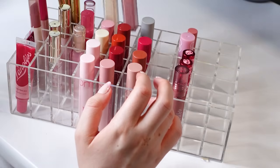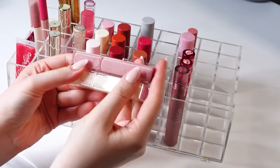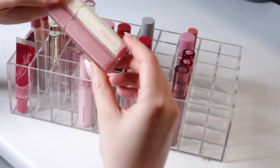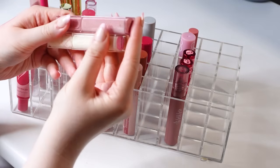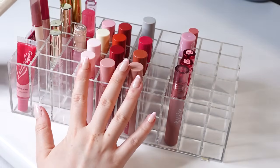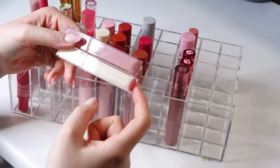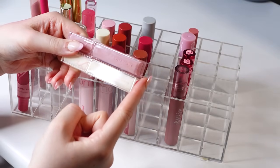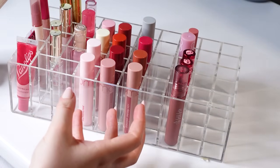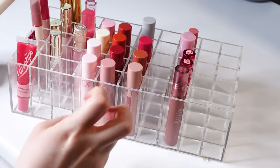And then these two here are the newer-ish formula, the Dewy Full Water Tint. And I wore one of these yesterday, actually. I have the shade Custard Mauve and Murmur Pink, and I really like both of them. I really like this new formula. I just don't have as much experience testing it as I do the original formula, as you could probably imagine. But as you can kind of see in the name, it's almost like a gloss, I would say, with a bit of a tint to it, as opposed to these, which I would describe as a pretty typical, pretty perfect, glossy, watery lip tint.